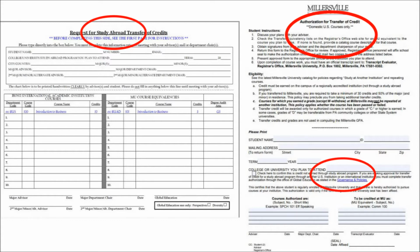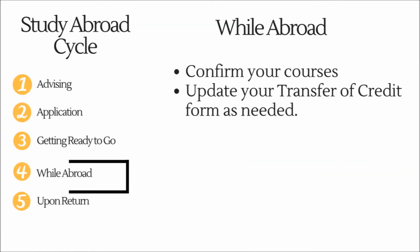The main difference is that the Authorization for Transfer of Credit form is for transferring domestic credit. The Study Abroad Transfer of Credit form helps you plan how the courses you take abroad help you to make academic progress towards graduation, and it is the official document needed along with your official study abroad transcript to process your transfer credits. While you are abroad, we check in with you to make sure you are taking courses on the form you handed in.